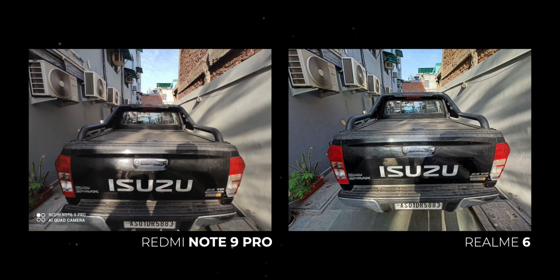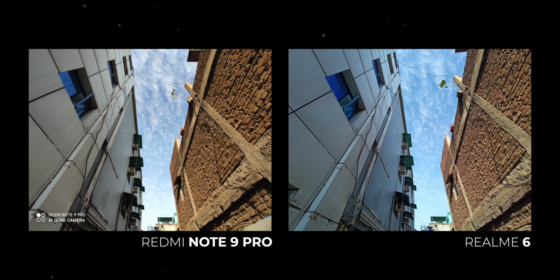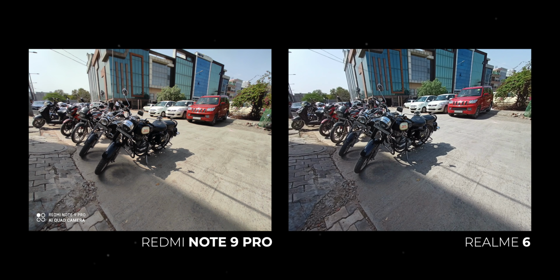When it comes to ultra wide angle shots, both of these phones do a decent job, although I did notice warmer colors in the Note 9 Pro photos. But overall, I'd say both are good, and yeah, it depends on what you like more.